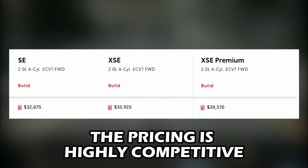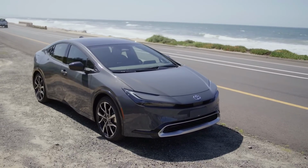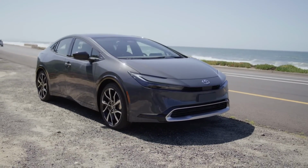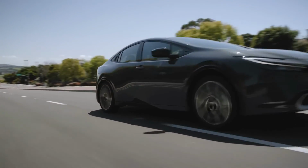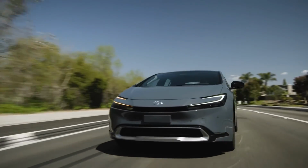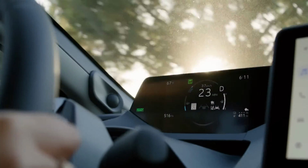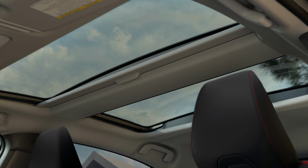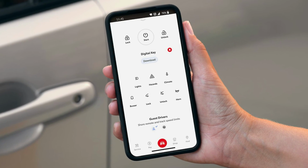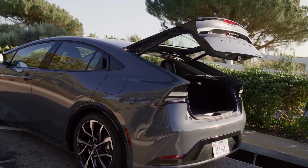The pricing is highly competitive. The Prius has always been a car for the masses, and this is reflected in the price of the Prius Prime as well. For a starting price of $32,675, you get a car that offers ample amounts of power, unparalleled efficiency, a futuristic look, and the promise of eco-friendliness. Spend some more and you get larger wheels, a glass roof, gizmos such as a digital key and a digital rear-view mirror, and creature comforts like heated seats and a powered liftgate.